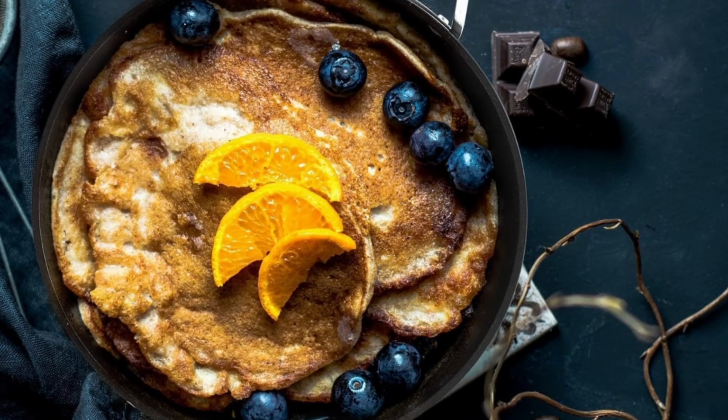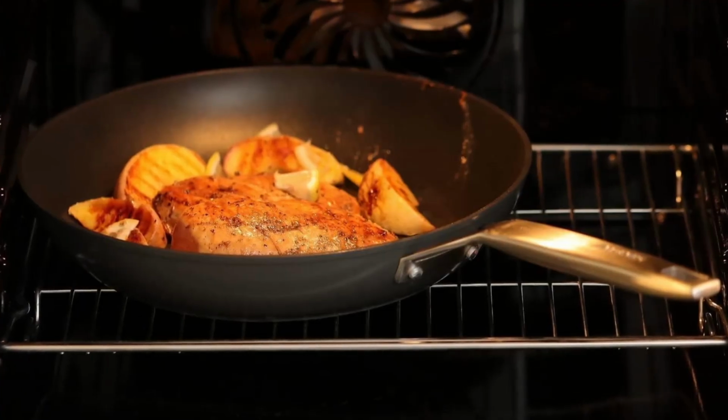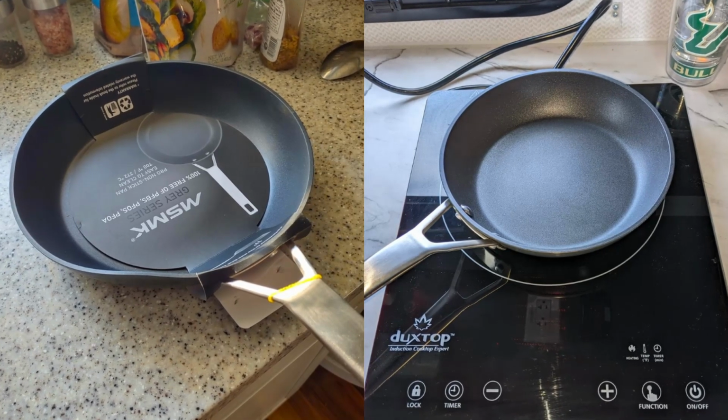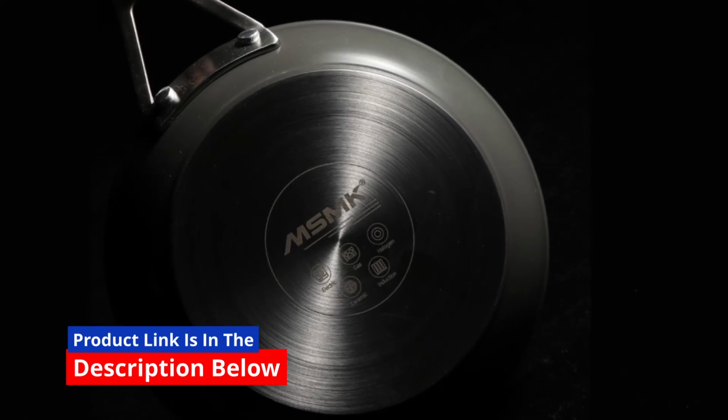With its durable construction, PFOA-free materials, and lifetime warranty, the MsMk frying pan offers unmatched value and peace of mind. Plus, its compatibility with all cooktops and oven-safe functionality ensure it adapts seamlessly to your cooking style.